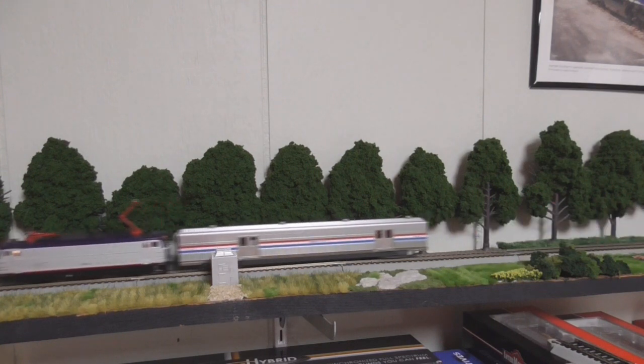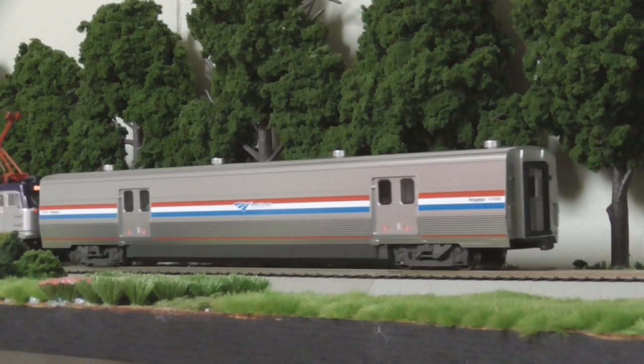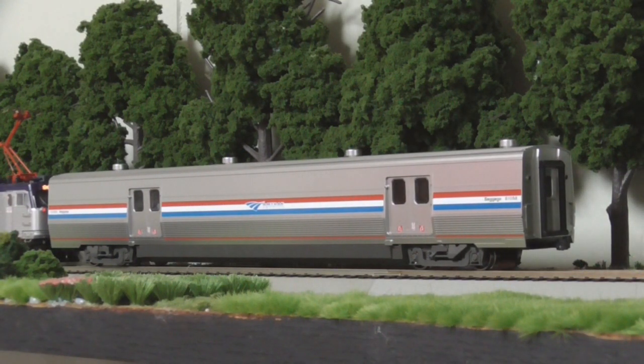In this review, we're going to take a quick look at the brand new KATO Amtrak Viewliner 2 baggage car in HO scale. Quickly though, let's get that disclaimer out of the way.